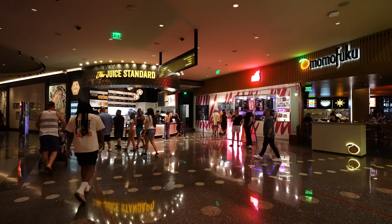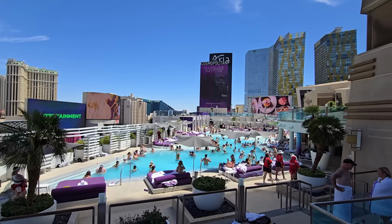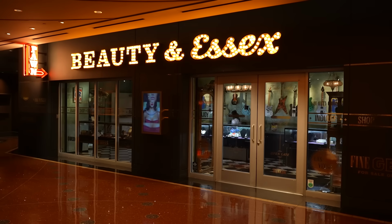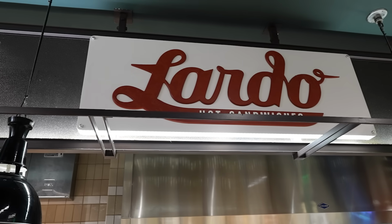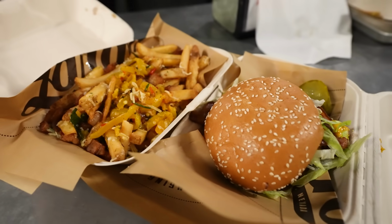The energy throughout the whole property is young and lively, and they have 2 pools at the Cosmopolitan. The Boulevard pool was packed and alive with music, while the Chelsea pool was a bit more laid back if you want something a bit calmer. For food, there are lots of options at the Cosmopolitan, but I was staying there on a Friday night and I made no reservations, so I ended up going to the food hall and trying out Lardo's hot sandwiches. I got the burger and dirty fries, and it was exactly what I needed.